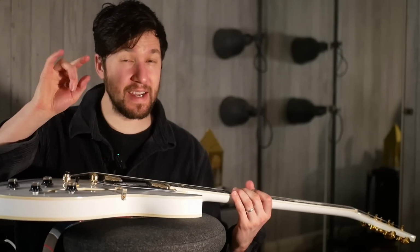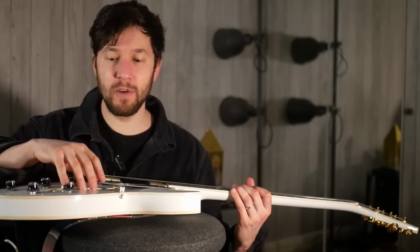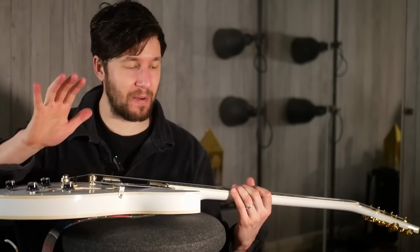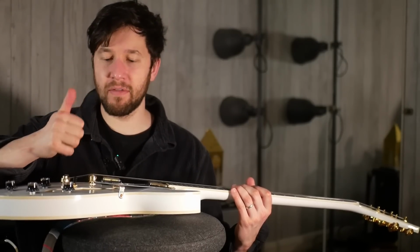I've also gigged the Sire S7 Vintage. I did a little fusion gig on that. I had no complaints about that. That played really well. And I think that would be my advice on it, really.